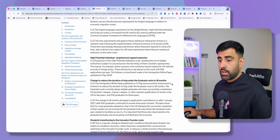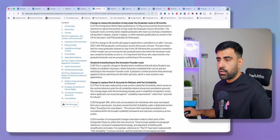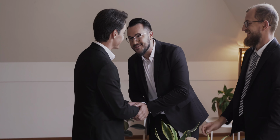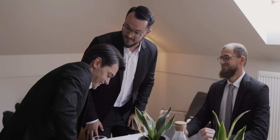After this, the other change is in the Innovator founder route. So basically this is a specific change to the student work condition that will allow student visa holders to establish a business where they have completed the course and are switching to an Innovator founder route. It replaces a similar provision that previously applied to those switching into a startup route, which is now closed to new applicants. So if you're a student and you want to start your business in the UK, if you have a bit of money, or you can get the money from any of the banks in the UK, if you have a very, very good business plan, you can pitch your idea to investors in the UK and they are willing to kind of back you up.